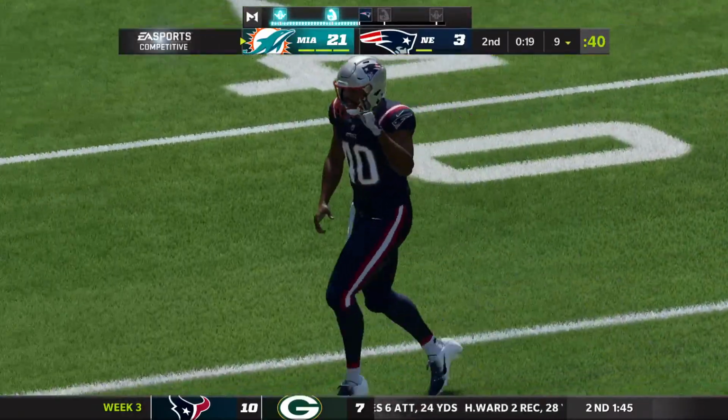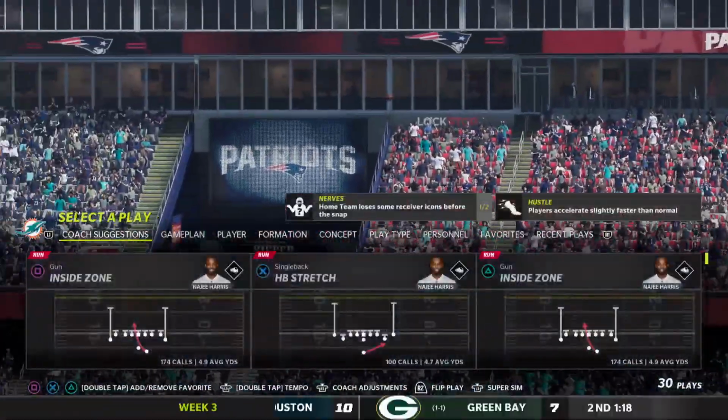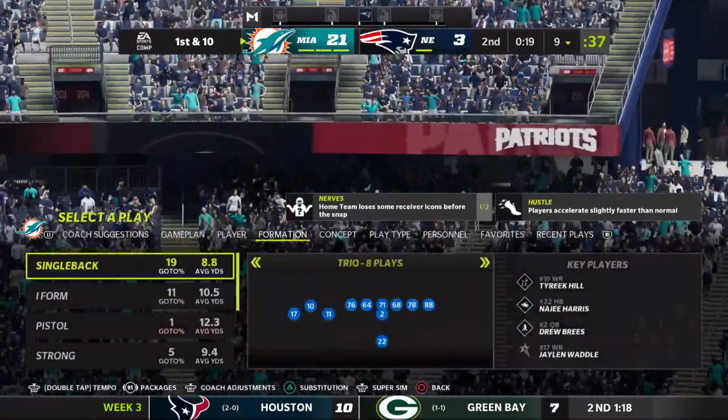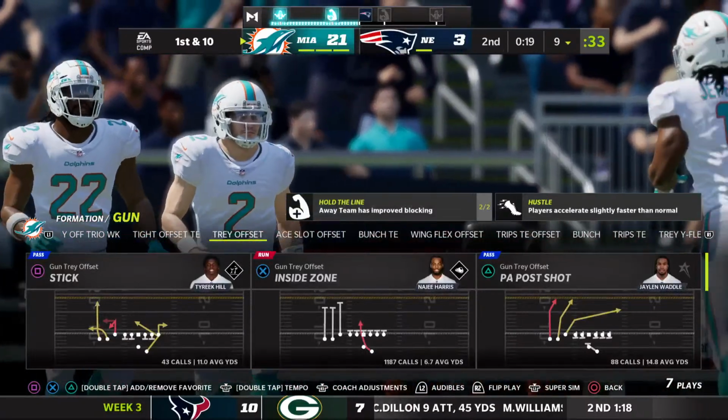That one sails out of bounds. And he says it went out of bounds at the 9-yard line. Nice punt. Let's go old school there. That's absolutely a great coffin corner punt. Someone's put some time in working on that.